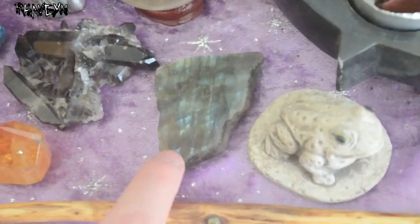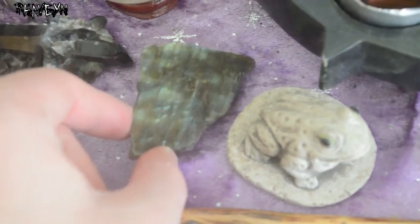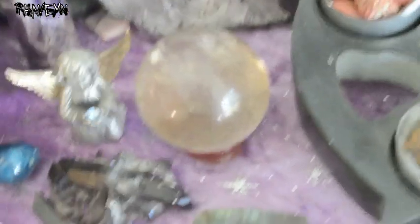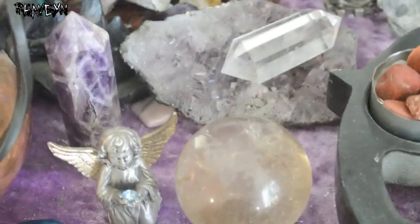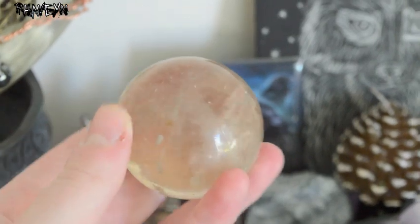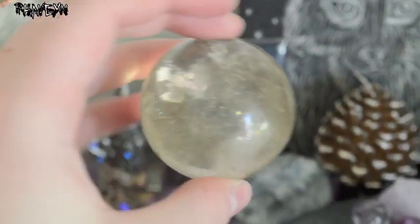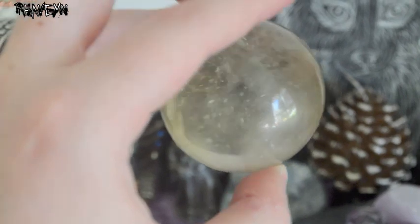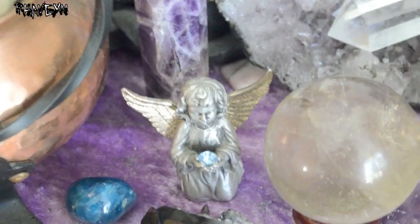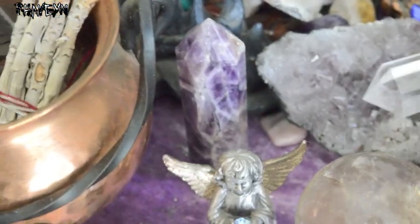Then I have this piece of labradorite because I have a lot of labradorite on the altar because it's just my favorite crystal. And I also have this wonderful crystal ball, which is also fairly new. I believe it's Smokey Quartz, correct me if I'm wrong. I was never told what it was when I bought it. I work a lot with angels, so I have a little statue to represent that. And I have this really lovely dreamy amethyst, which I love so much.